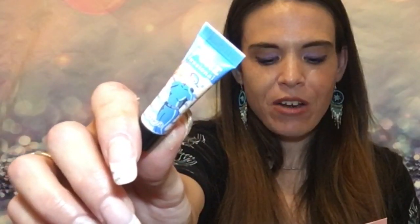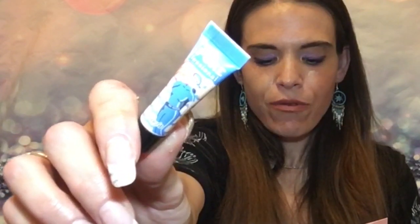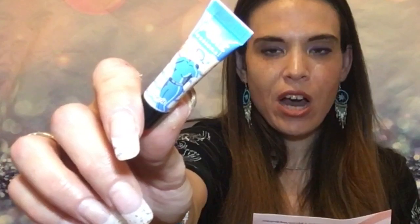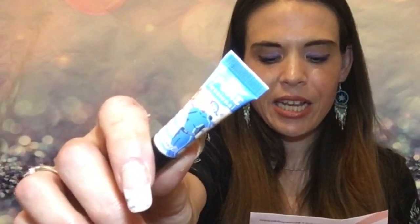So with your busy life, a good primer like this oil-free formula is key to a fresh, long-lasting look. It creates a barrier between your skin and foundation to prevent oils from wearing down your makeup and hydrates your skin for up to 12 hours with hyaluronic acid and shea butter. Dot this on your forehead, nose, cheeks and chin. Blend it out. A little goes a long way. And the deluxe sample is what we got. And the full size is 32.